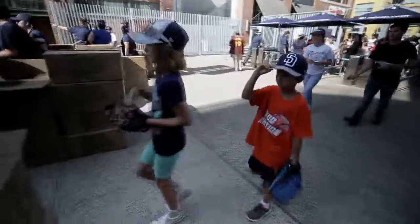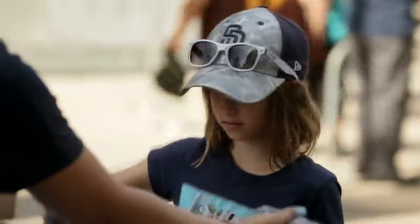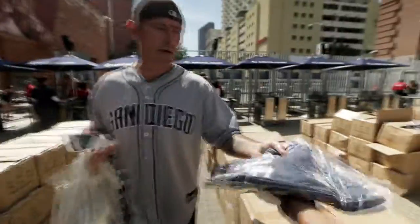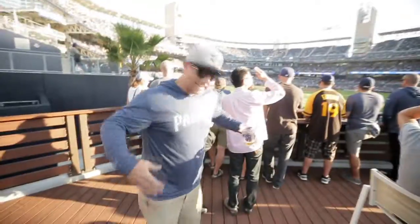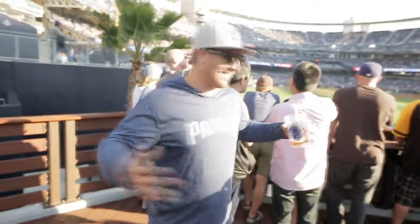I think it's an extra incentive for fans to come. These hoodies are actually really nice, multiple sizes, which appeals to multiple people. Even a chubby guy like me can wear these, see?